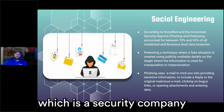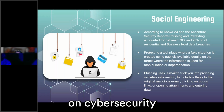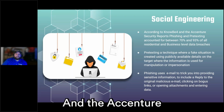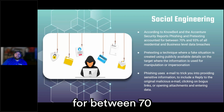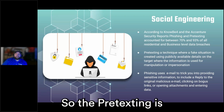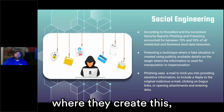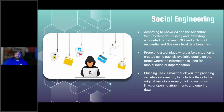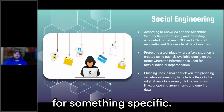According to Know4, which is a security company that does an excellent job of training people on cybersecurity and how to stay safe, and the Accenture security reports, phishing and pretexting have accounted for between 70 and 93% of all residential and business level data breaches. So pretexting is essentially where, sort of like CEO fraud or something like that, they create a sort of situation of some sort that is asking you for something specific.